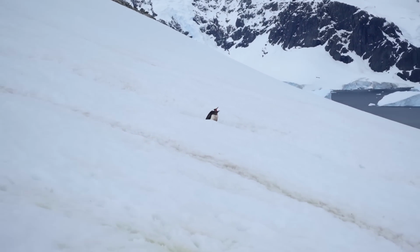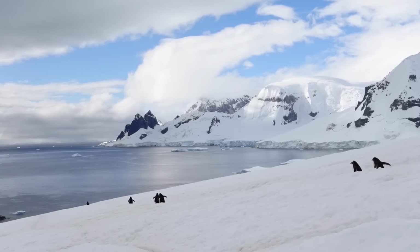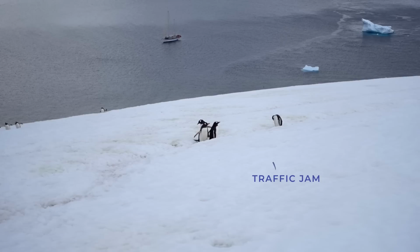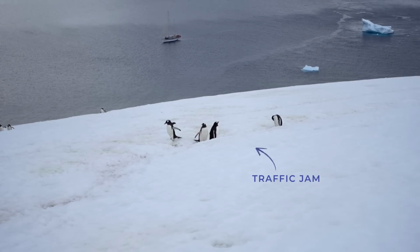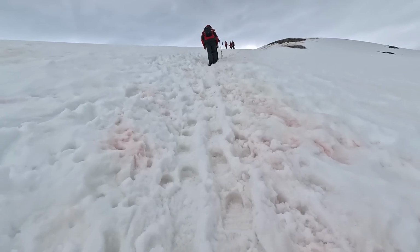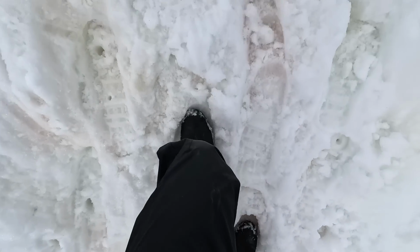We had to cross a few penguin highways as we climbed up, and there was a steady flow of traffic. Of course, the rule is penguins first. I realised very quickly that the climb was longer and steeper than it looked from down below, so my number one goal became getting to the top without falling over.